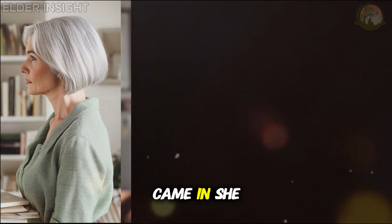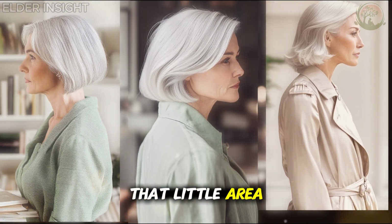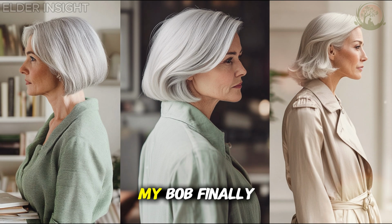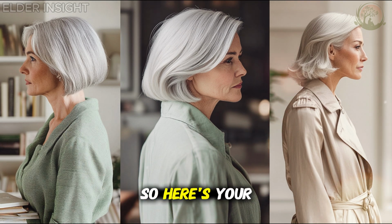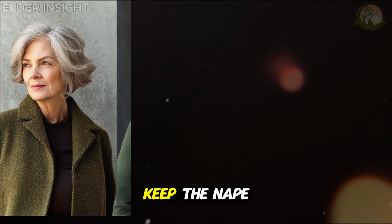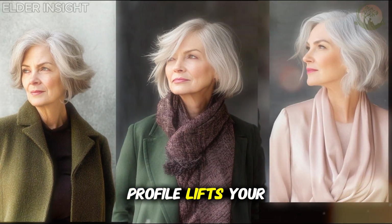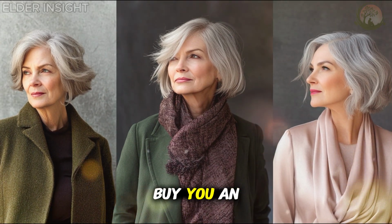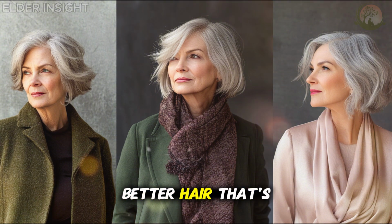Next time she came in, she gave me a big hug. She said, "I didn't know that little area could change my whole face. My bob finally moves with me instead of against me." So here's your takeaway, darling. Start styling from the back. Keep the nape flat and clean. It sharpens your profile, lifts your shape, and can literally buy you an extra 3 weeks between trims. That's not just better hair. That's smart beauty.